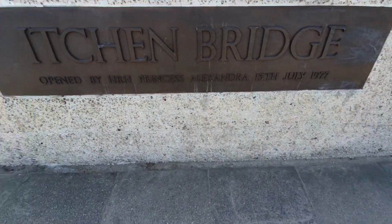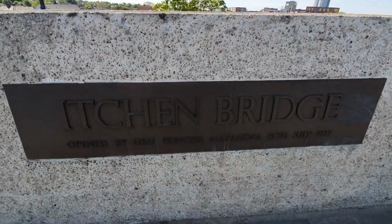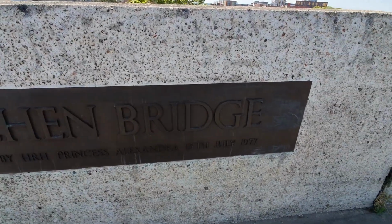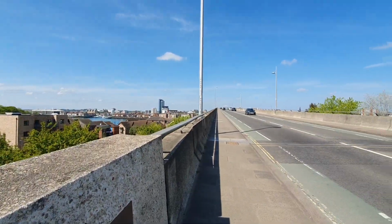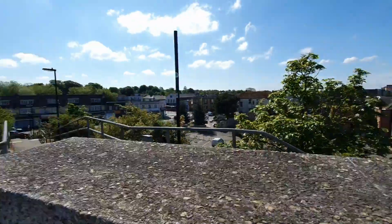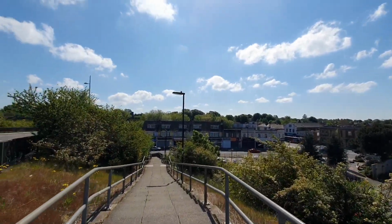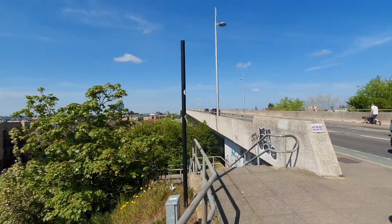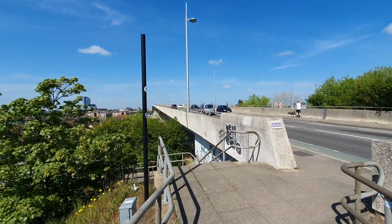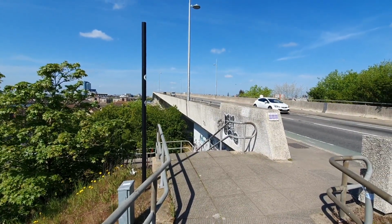So you read that? Itchen Bridge, opened by HRH Princess Alexandra, 13th of July 1977. Bloody hell. It's 2 years younger than I am. There's a toll booth up there when the bus went round it, but I don't know how much it costs to travel. Fair bit. I don't know how much it cost to build, or whether they reasonably paid that back since 1977. Probably they just keep charging a toll forever. Maintenance and all that.